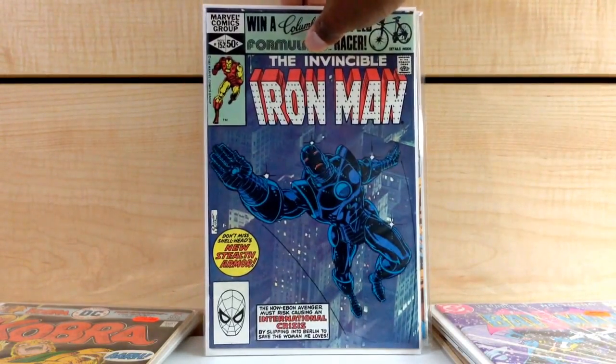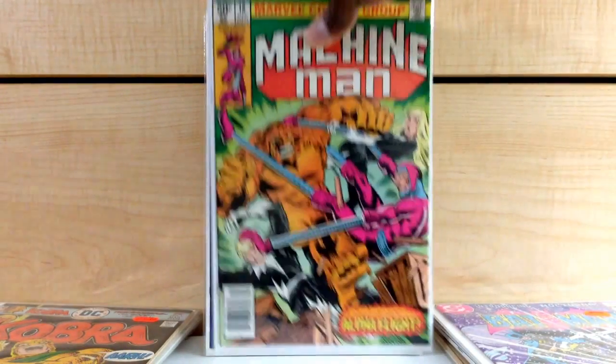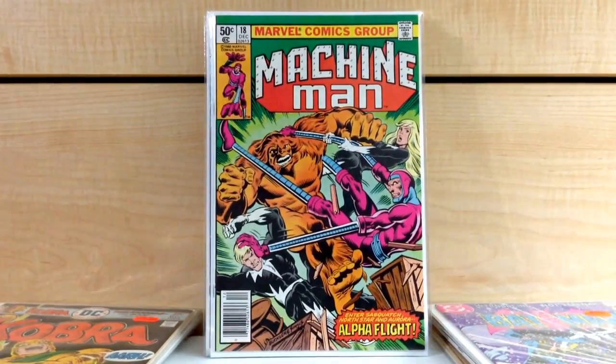Invincible Iron Man, number 152. Now, is this the first appearance of Iron Man's stealth armor? I'm trying to read up on it, but I don't know. I'm brain farting as I'm reading it. So is 152 the first appearance of the stealth armor? Got it for $3. I think this book goes for maybe 15. Machine Man, number 18.